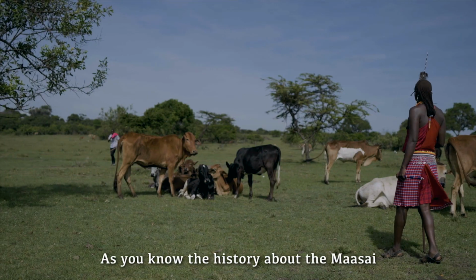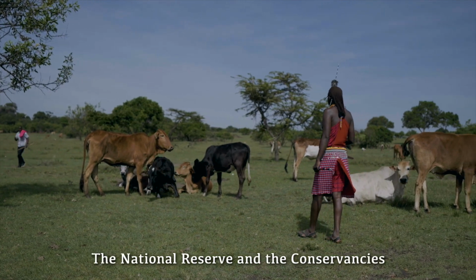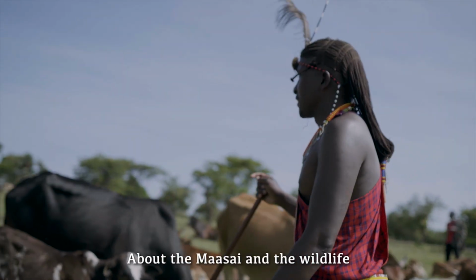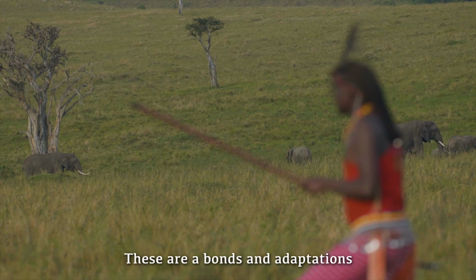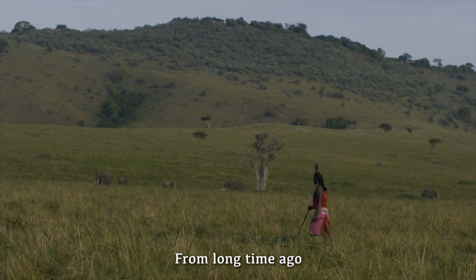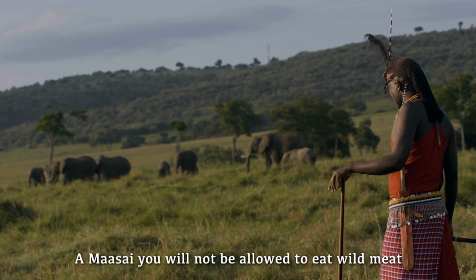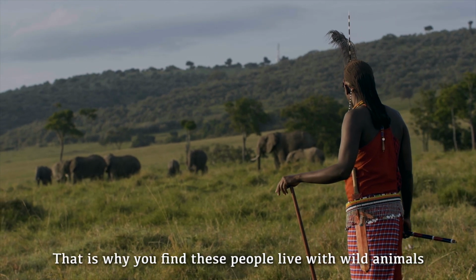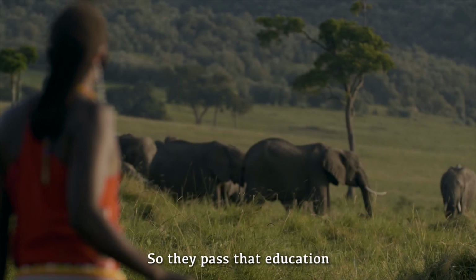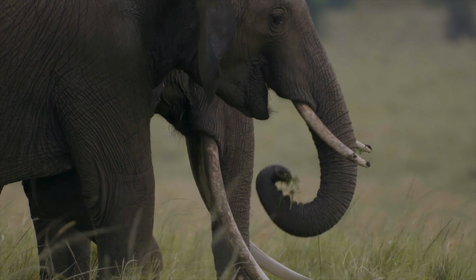As you know, the history of the Maasai, these are people who lived along the National Reserve, along the conservancies. About the Maasai and the wildlife, these are bonds and adaptations which these people have lived with from long times ago. A Maasai will not be allowed to eat wild meat. That's why you find these people live with wild animals. So they pass that education from one generation to another.